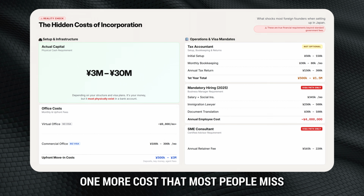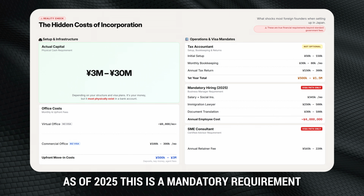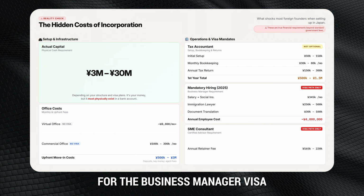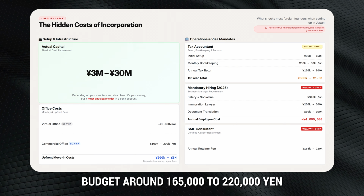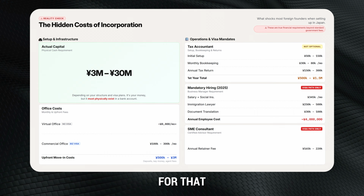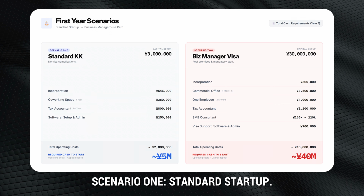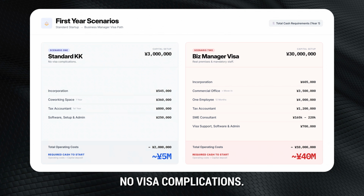One more cost that most people miss, the SME Consultant Certification. As of 2025, this is a mandatory requirement for the business manager visa. Budget around 165,000 to 220,000 yen for that. Let me give you two realistic scenarios. Scenario 1, standard startup, KK, 3 million yen capital, no visa complications.